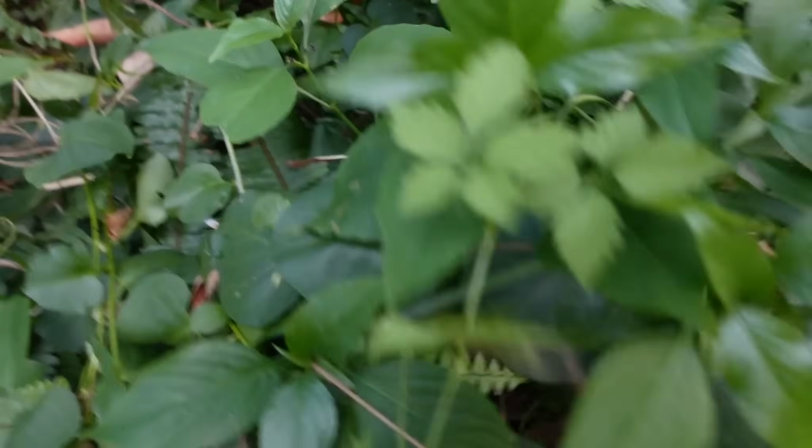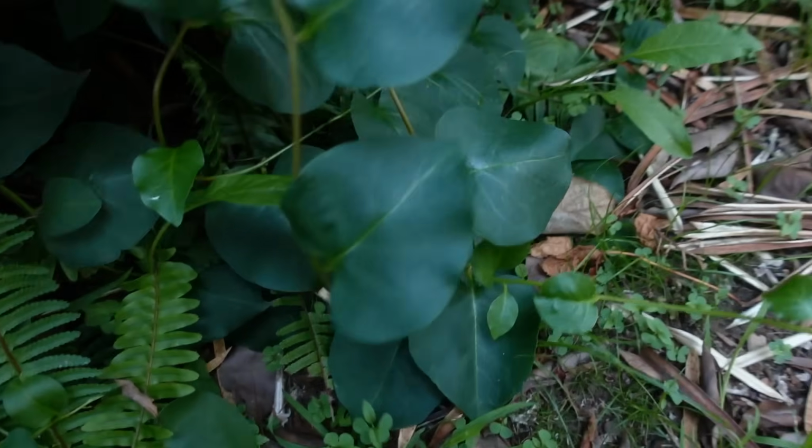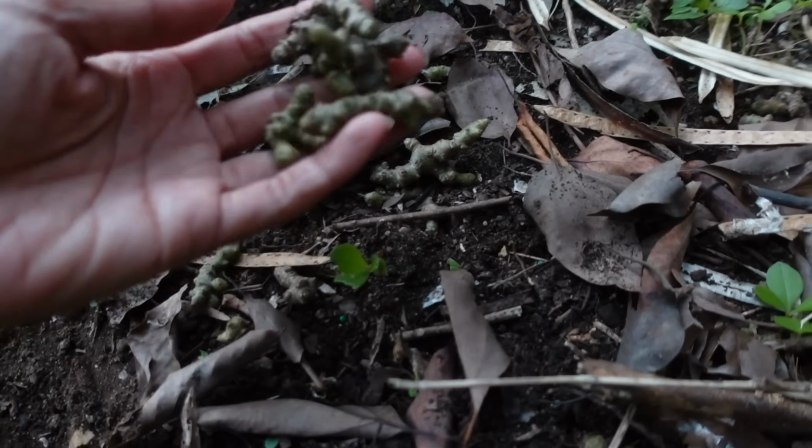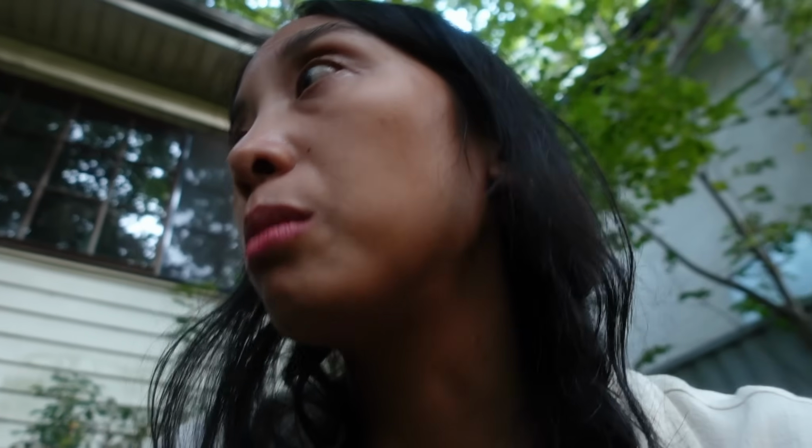Have a look at this. Oh my God. It's a very pretty plant, but it gets everywhere. This is all Madeira vine here, getting tangled up in the Boston ferns. These things are everywhere. And that's not everything as well. We also have, I can't believe the list goes on.